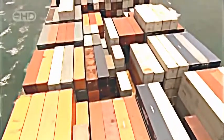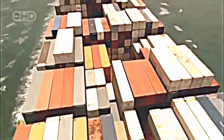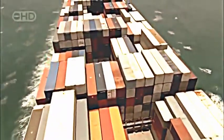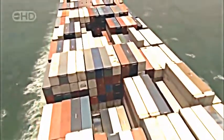On her normal route, she carries cargo from Southeast Asia to the west coast of America and back again every 42 days. These ocean giants make the Earth very small. It is a village, because one minute we're in the east, next minute we're in the west. Very little time between the two. So we're constantly plying the world with manufactured goods.